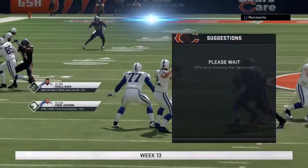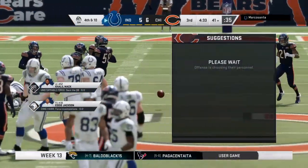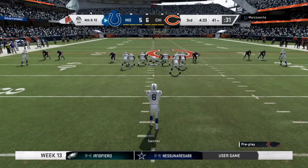Now we're into the second half, and this is an offense that continues to struggle to sustain a drive. Looks like they're just totally out of sync, whether they're running the ball or passing the ball like we saw there. I don't know. The rhythm seems off.